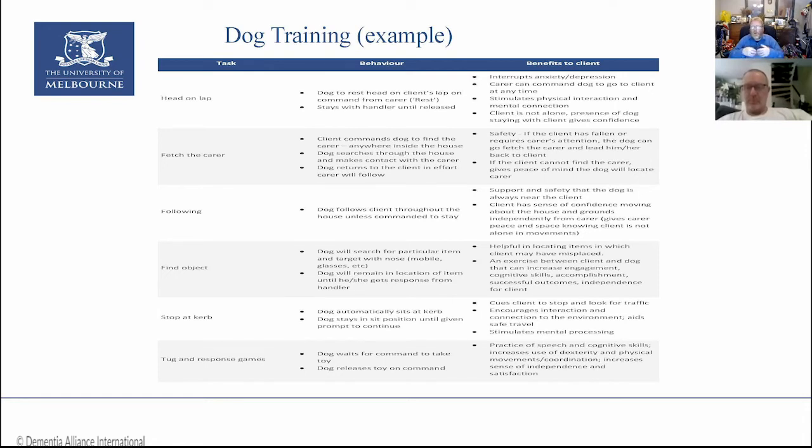The dog would quite naturally come up, sit with their person and place their head in the person's lap, and their partner would often observe the calming effect, and certainly people themselves reported this to be calming. The fetch and carry was very important, and as Phil highlighted in his talk in the first part of today's presentation, it's amazing what these dogs can be trained to find.